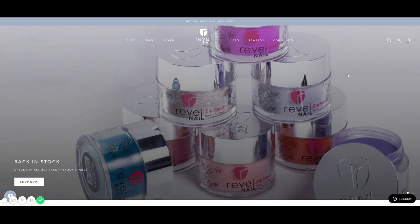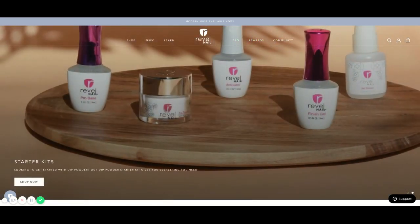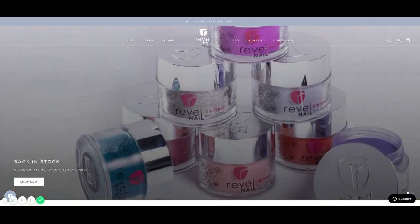Hi everyone! Today I'll be walking you through how to create a Revel Rewards account, keep track of your Revel points, and redeem points to use towards coupons. Making a Revel Rewards account is simple.